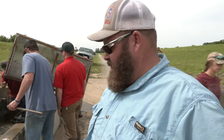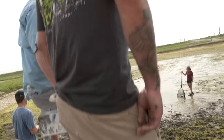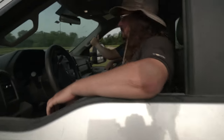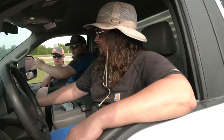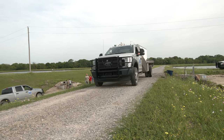We just finished up fry harvest of the year. We'll wait 2 weeks, 3 weeks, and do fingerling harvest. We're headed out to Grand Lake, stock some brooders. Hopefully they'll spawn with the northern bass and make a F1. So we'll see.